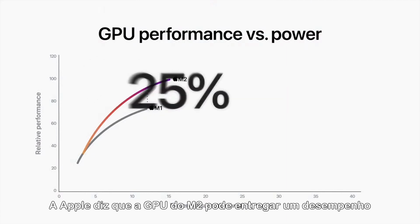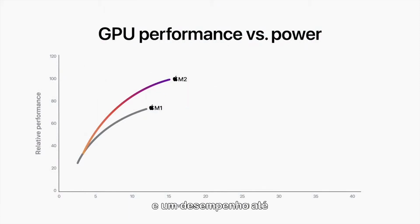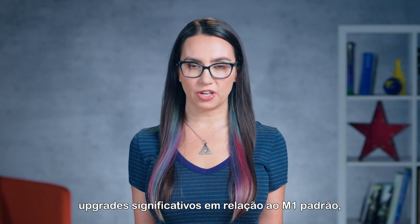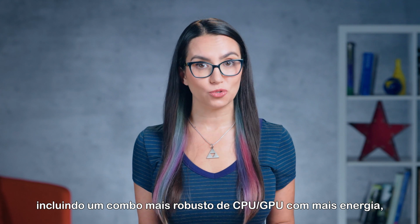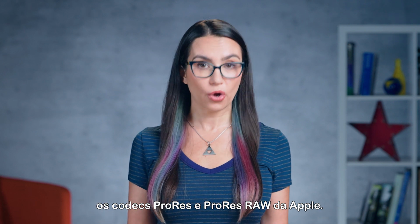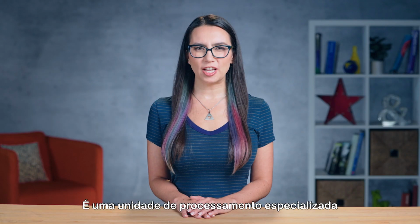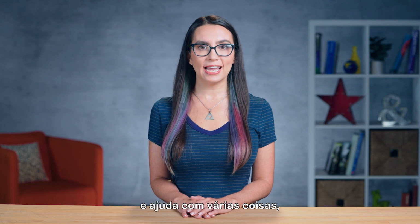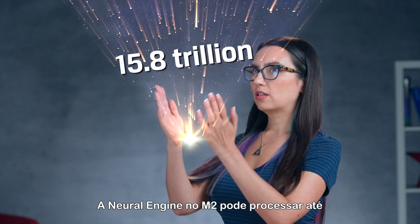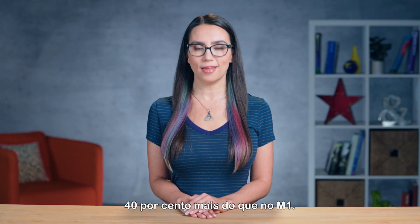Apple claims the M2's GPU can deliver up to 25% better performance than the M1's GPU at the same power level, and up to 35% better performance at max power. The M2 chip offers a number of significant upgrades over the standard M1, including a beefier CPU-GPU combo with more power, improved memory bandwidth, and support for Apple's ProRes and ProRes RAW codecs. There's also a 16-core neural engine built into the M2, just like the M1. It's a specialized processing unit that excels at machine learning tasks, and it helps out with everything from image processing to voice recognition. The neural engine in the M2 can process up to 15.8 trillion operations per second, which Apple claims is over 40% more than on M1.